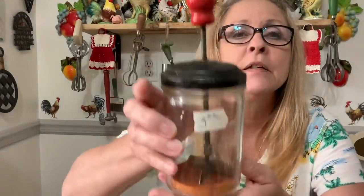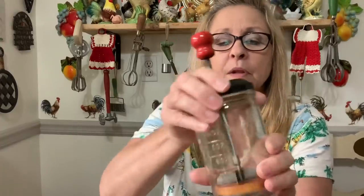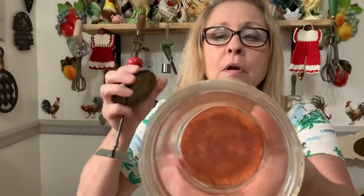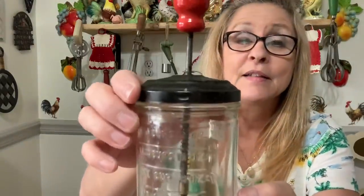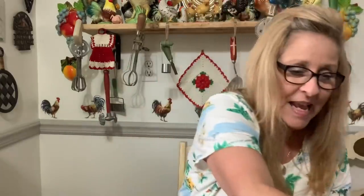Got this old vintage chopper for $1.50. Has the red handle. Has the wooden disc in the bottom. And, oh, this is Hazel Atlas. Yeah, this is very cool. I may or may not be selling this in a live sale. I haven't decided yet. I do have another chopper that's more mid-century modern, and it's a turquoise. So I think I may switch that one out and keep this one and sell the turquoise one. So I got that.